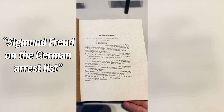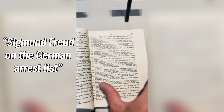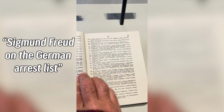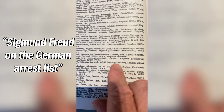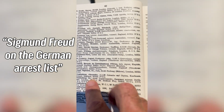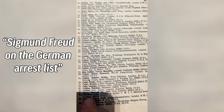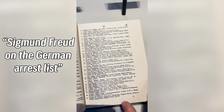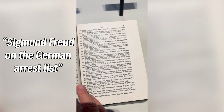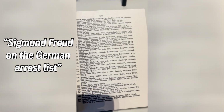The Germans planned to arrest hundreds of British once they'd invaded here. This booklet lists them all, including, if you look carefully here, Dr. Sigmund Freud with his address. Many of the people listed here were Jewish, given the Germans' hatred of Jews, but also communists, authors, actors and artists were also listed here as well.